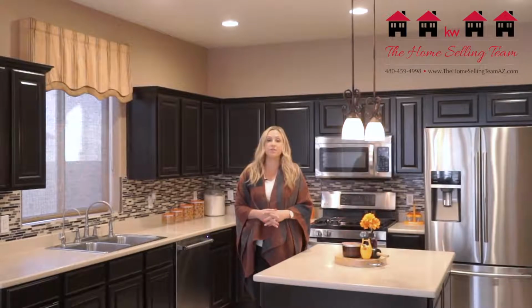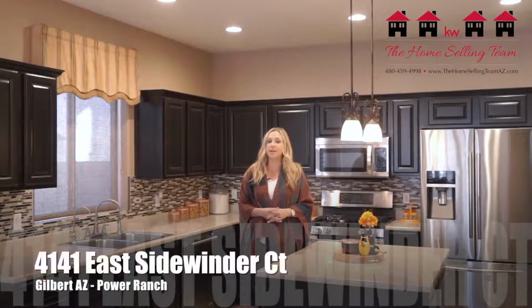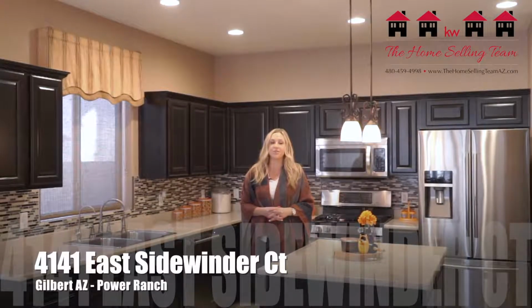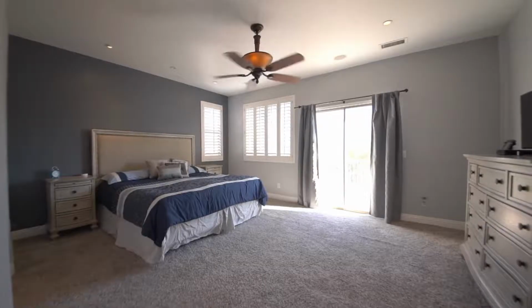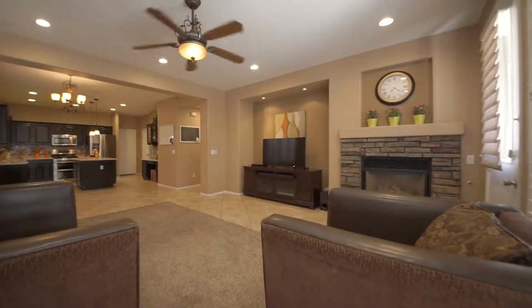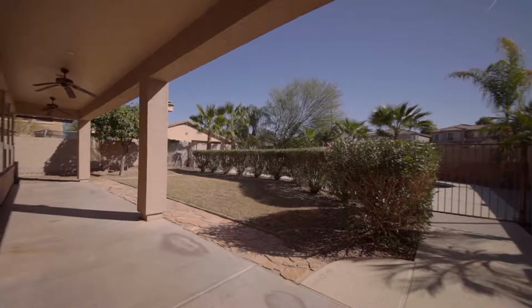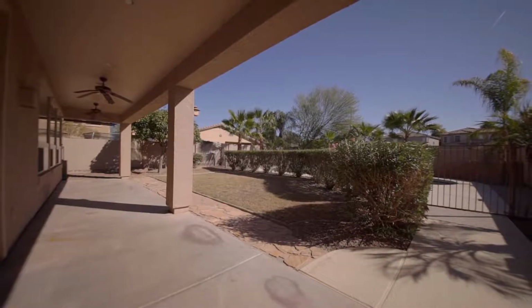you to our beautiful new listing here in the Groves neighborhood of Power Ranch. At 4141 East Sidewinder Court, this home features 5 bedrooms, 3.5 bathrooms, including a full bedroom and full bath downstairs. We have 2744 square feet of living space, and the lot size is 8,052 square feet.